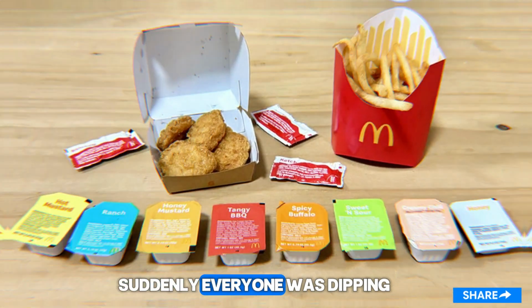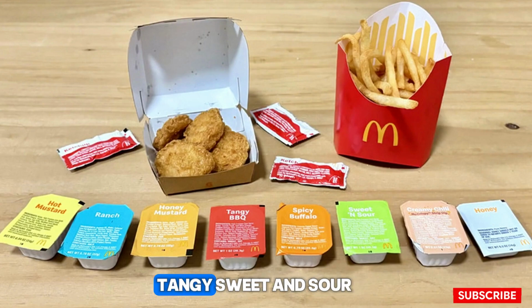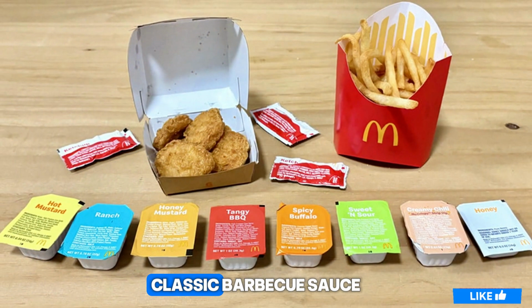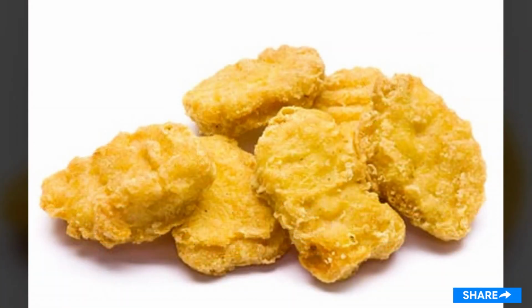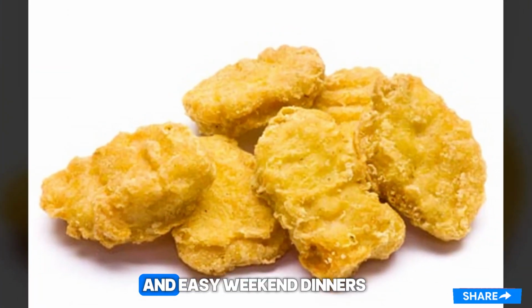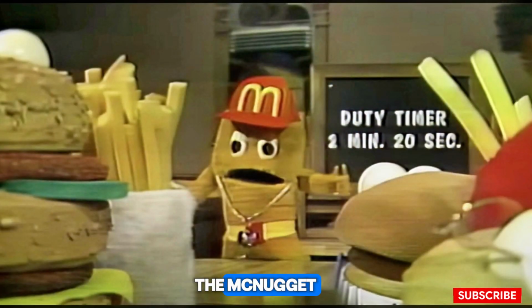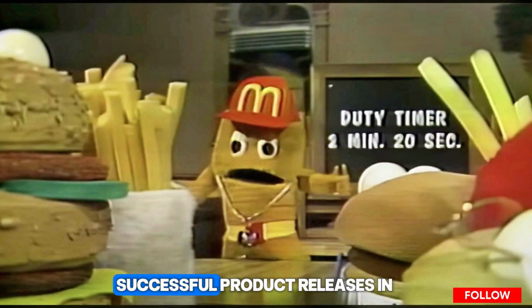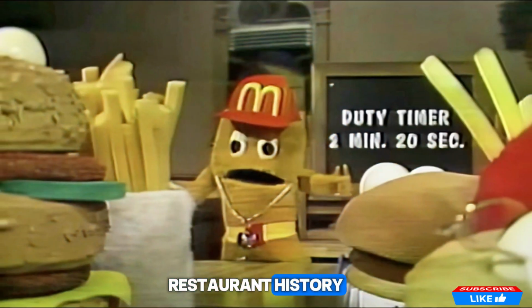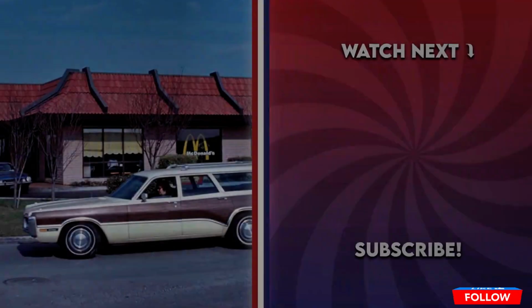Suddenly, everyone was dipping their food into little plastic tubs of rich honey, tangy sweet and sour, spicy hot mustard, or classic barbecue sauce. They were perfectly shaped for little hands, making them an instant staple for family road trips and easy weekend dinners. The exciting launch of the McNugget was one of the most successful product releases in restaurant history, and it remains a core memory for many.